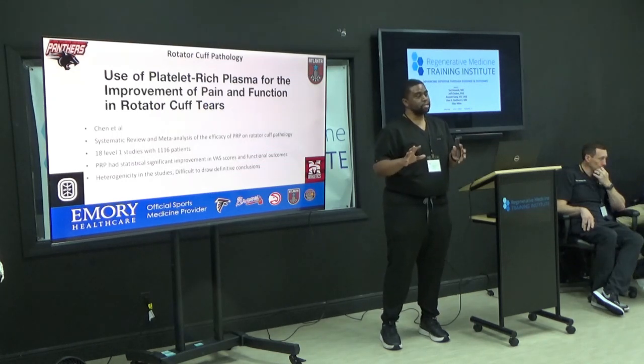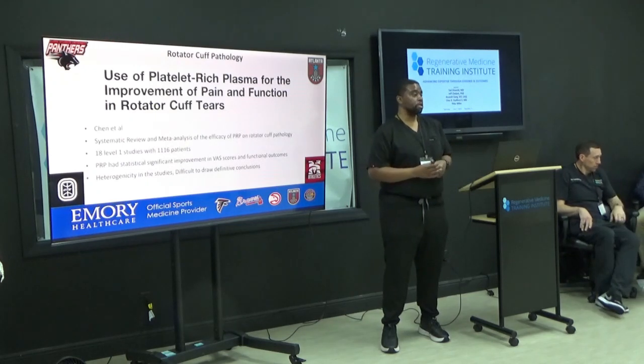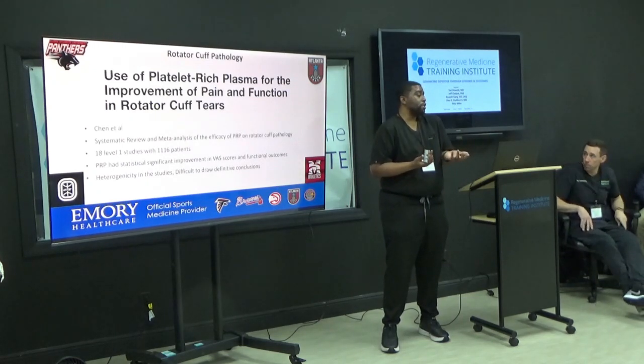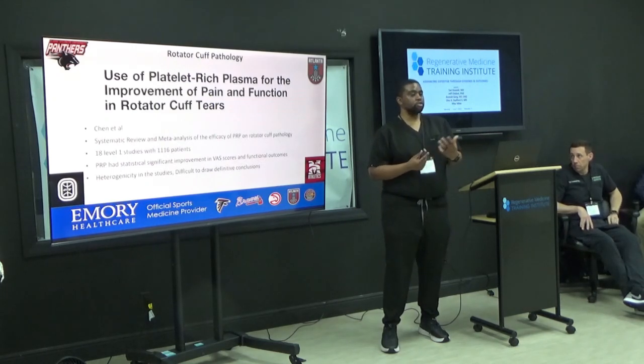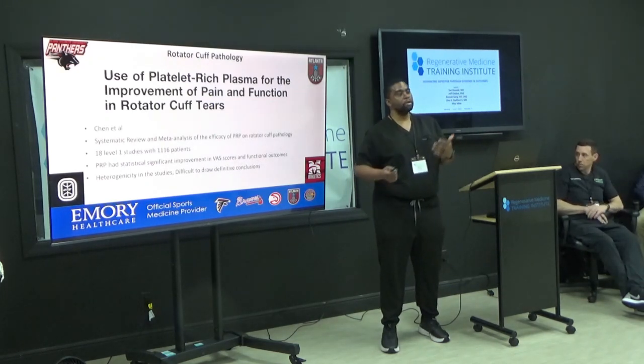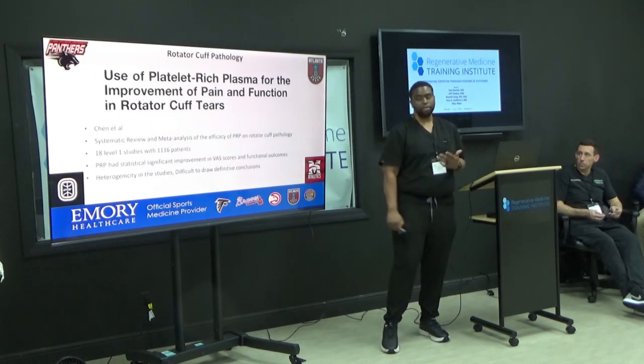But what I can say is that there's a trend that can potentially mean that PRP can be helpful in certain situations. Also, I don't know where they're injecting. They could have injected in the bursa. They could have injected into the tendon. These are all questions that I could not fully answer, but nevertheless, there's still data that I can extract when I'm having conversations with my patients.